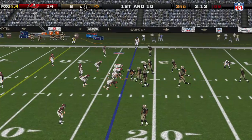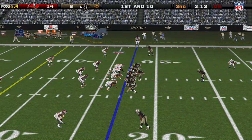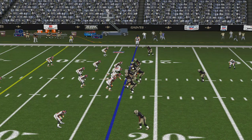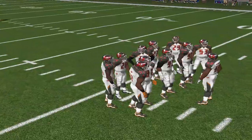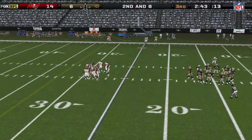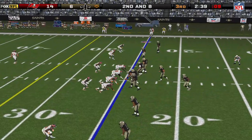Ball on their own 23. Everything you got. Only one man back. Nothing. I don't get nothing. And with the counterplay, Alexander is there for the tackle at the 25-yard line. Ball on their own 25. Hey, let's go one deep. So we gonna take it.